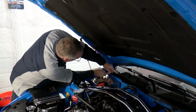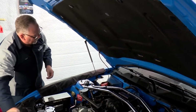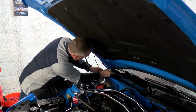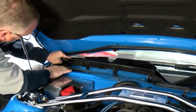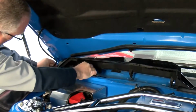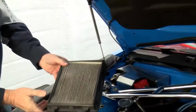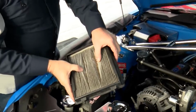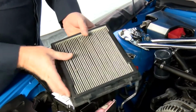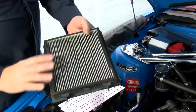I'll get these off. And it says that I need to pull up on this cowling and snap it out of place. Oh, there we go. And right there it is. That's where the cabin air filter is. I'm going to snap it out of there. And you can see I've been bad not keeping up with the maintenance there. That's what my lungs are breathing. All the air going through there has to go through that stuff, and then I breathe it.